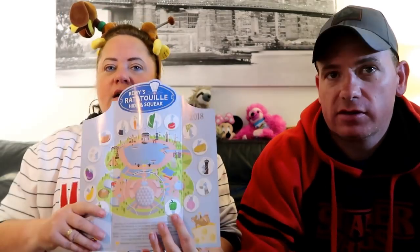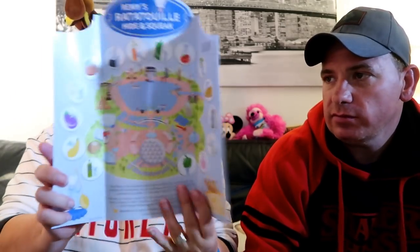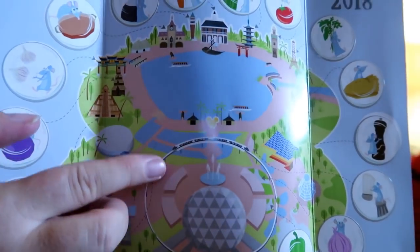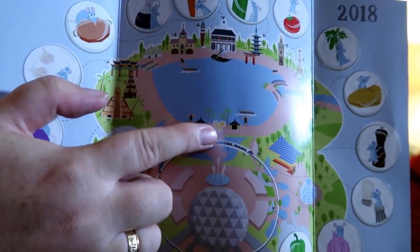Once you've got all your little stickers in the right places, you can't just stick them willy-nilly because they do check. Once they've checked, they stamp the back. So basically, once it's filled out on this map, there is a golden Mickey head in between, and that's where you collect your little prize. If we'd completed this the day we started it, I would have got the Remy cup that I wanted. But unfortunately, it was so popular that when we returned the second day, it had gone.